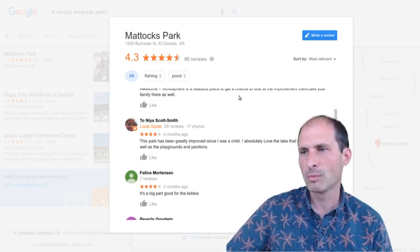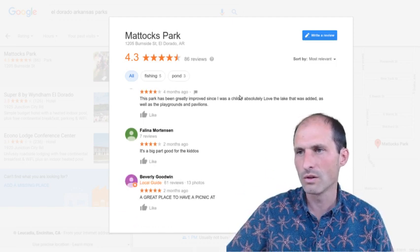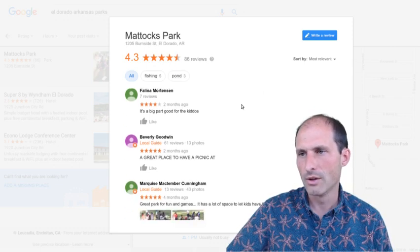Nia Scott Smith says, this park has been greatly improved since I was a child. I absolutely love the lake that was added, as well as the playgrounds and pavilions. Okay, so it sounds like the lake's new. Felina says, it's a big park, good for the kiddos.